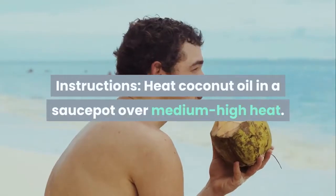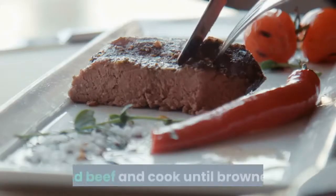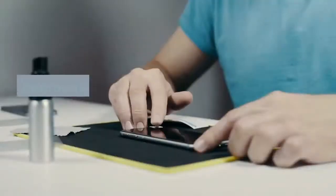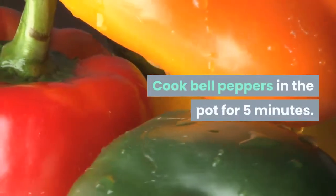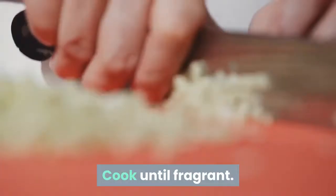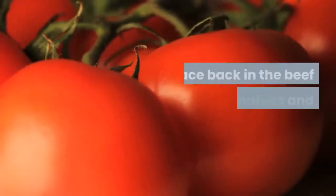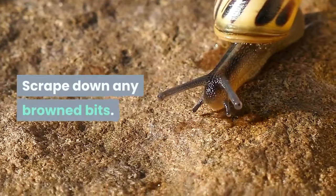Instructions: heat coconut oil in a saucepot over medium-high heat. Add beef and cook until browned. Remove the beef from the pot and place aside. Cook bell peppers in the pot for 5 minutes. Add garlic and spices. Cook until fragrant. Place back in the beef and add tomatoes and beef stock. Scrape down any browned bits.